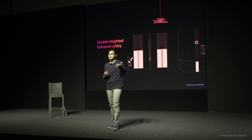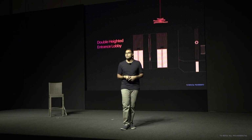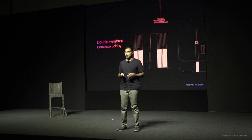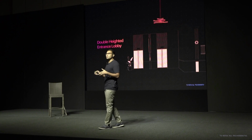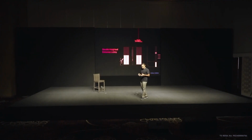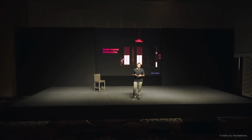That is where they would be received by the host there. So that was one very key thing. And the second aspect was the resident lobby, because residents too use the property on a day-to-day basis, while using the podium or anytime. So both of these we focused on.